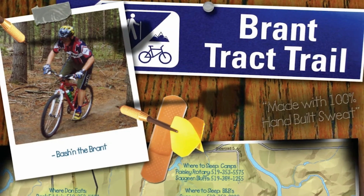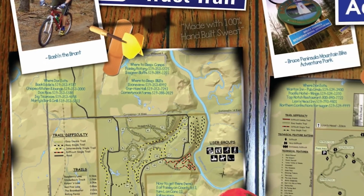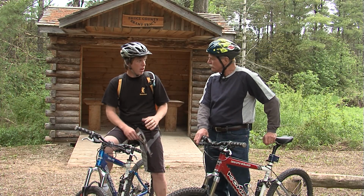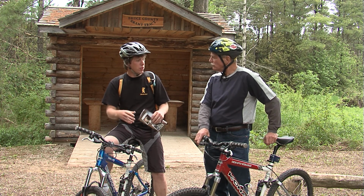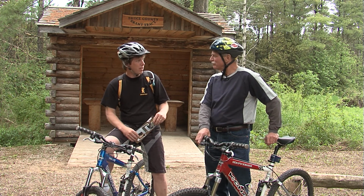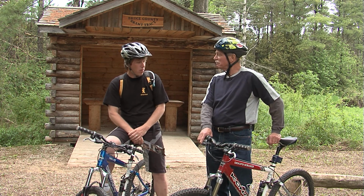Yeah, the Brant Tract where we're at now is about 32 kilometers in length, and it's all what we call single track trail, and that's perfect for cross-country mountain biking. So it's fast, it's an aerobic workout, the trails are very flowy, so there's not a lot of obstacles to go over, so you can really crank it up and scream through these trails. They're all river valleys that drain down towards the Saugeen River, so there's some ups and downs, so some climbs. It's a great workout coming here.